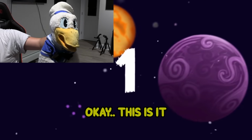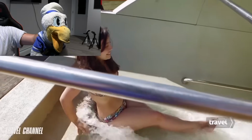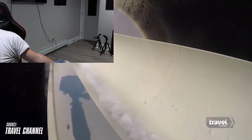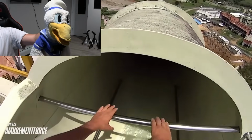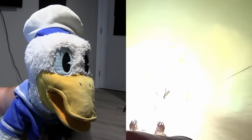Number one, okay, this is it. Last but certainly not least is Kilimanjaro, the world's tallest water slide. This behemoth towers above all else at 164 feet in the air. Riders go down its slopes at an average of 56 miles per hour. Wow, that's the best.